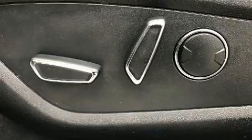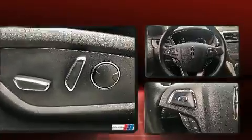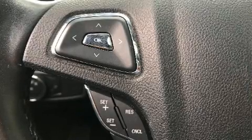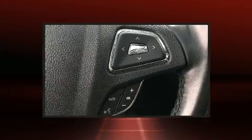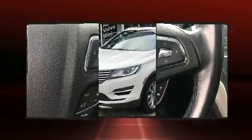Lincoln ensures the safety and security of its passengers with equipment such as head curtain airbags, front side impact airbags, traction control, brake assist, a security system, and four-wheel disc brakes with ABS. With electronic stability control supplementing mechanical systems, you'll maintain precise command of the roadway.